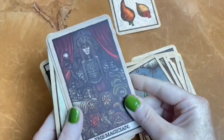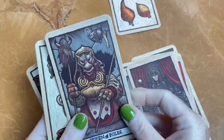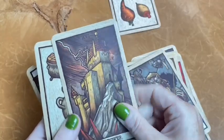I remembered that line, Sarah, because I am a nerd. That's okay.